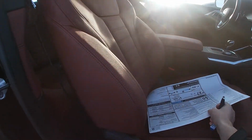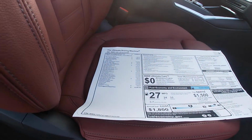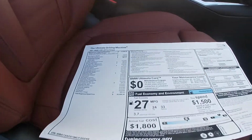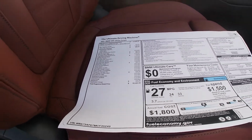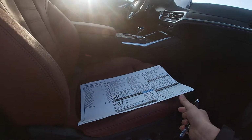This particular car is $53,900. It's not loaded, but it's not base. It's all-wheel drive, and the starting point for this 4 Series with all-wheel drive is $47,600, which is a few thousand dollars more than the previous generation.